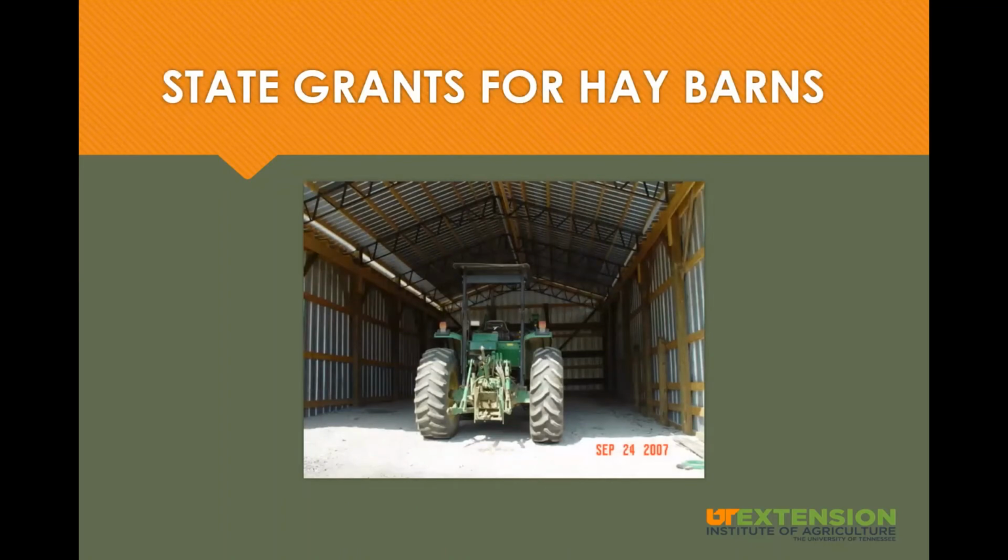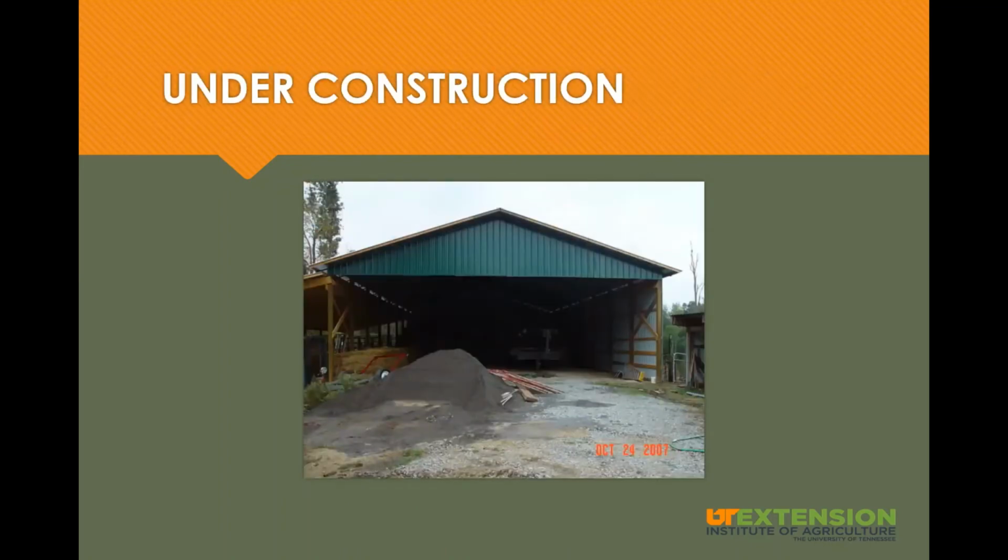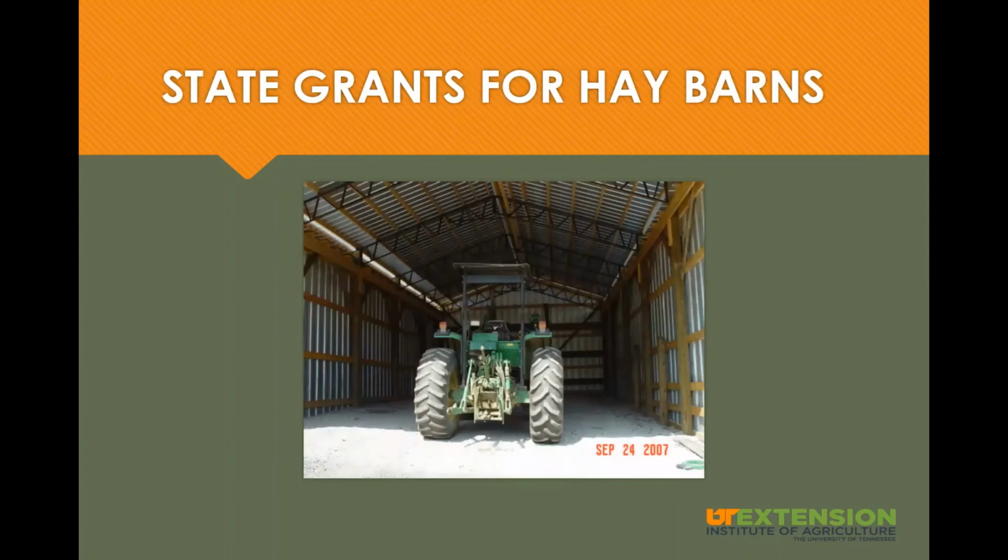That's what it looked like on the inside. You notice the gravel we put in. I'm a firm believer in gravel. One thing I want to tell you too, not only put in gravel, when we first started the TAP program, they would pay on geotextile and gravel in the barn.